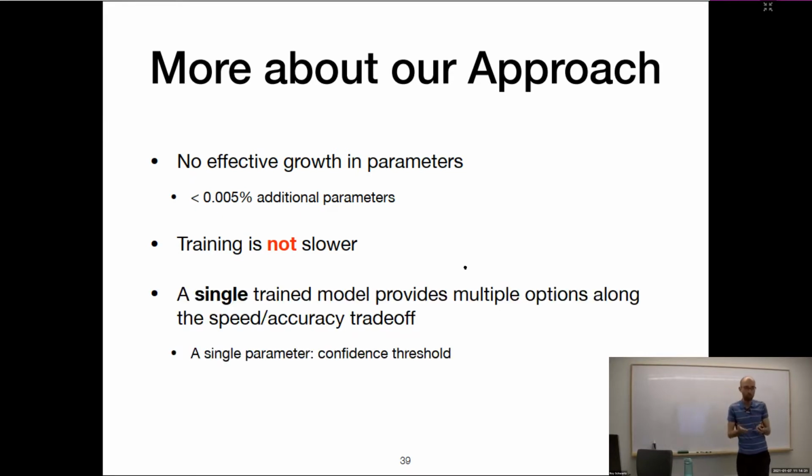But what we do get is a single model that provides multiple options along the speed-accuracy trade-off. And we can control it using a single parameter, the confidence threshold. Unlike our baselines, where if you said, okay, I want a model that's twice as fast, you need to train a different model with a different classifier, we can control with just our single trained model whether we want a model that's twice as fast, 3 times as fast, or 4 times as fast, or just the baseline that is roughly as fast and as accurate as the single model.